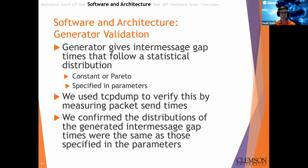And lastly, for me, we wanted to validate our generator. So our client data generator gives inter-message gap times that follow a statistical distribution. It can be either a constant distribution or a Pareto distribution. And you specify the distribution you want in the parameters. So we used tcpdump to verify this by measuring packet send times. And sure enough, once we gathered those packet send times and modeled them, we confirmed that the distributions of the generated inter-message gap times were the same as those distributions that we specified in the parameters.